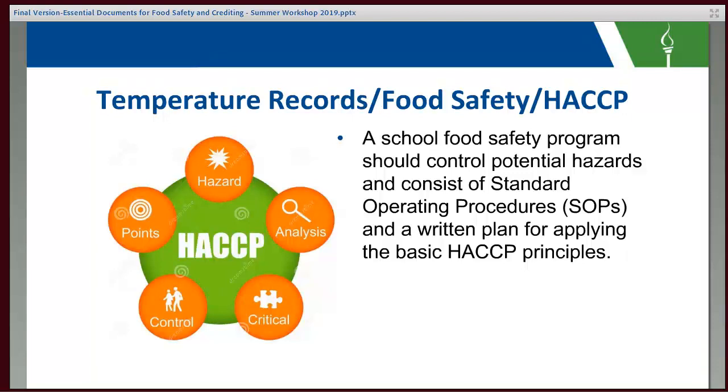Another crucial document to have at each serving location within your LEA is a food safety or HACCP plan. HACCP stands for Hazard Analysis Critical Control Points. This plan is an important resource as it is a go-to reference book that will assist you with controlling potential hazards and should contain standard operating procedures, or SOPs, as well as a written plan for applying basic HACCP principles. In other words, recognizing hazards and putting control points in place to prevent them.